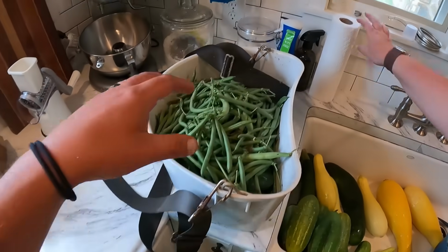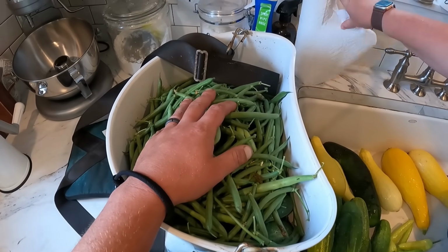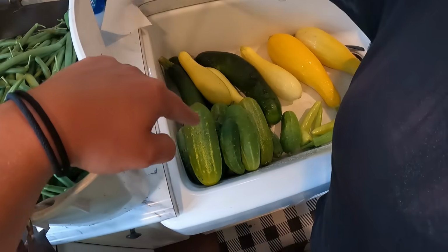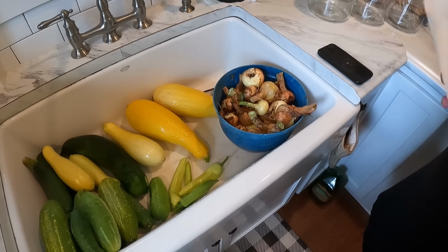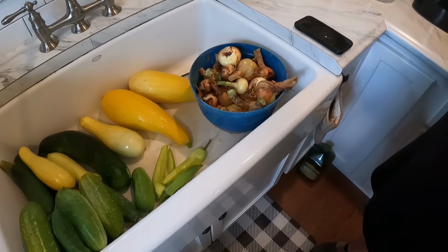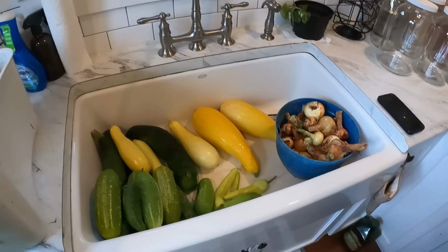But here is all the green beans. That's a bunch of them. Second round of green beans. More cucumbers, more zucchini and squash, a bunch of onions, and then we did more flowers. Is that it? I think so. I think so too. But big harvest.